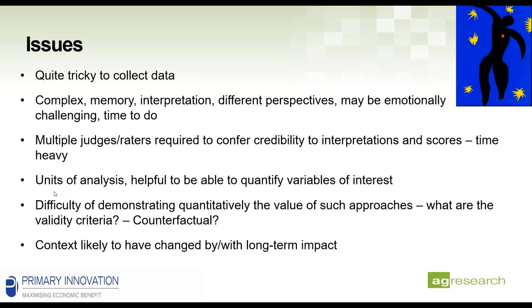So that's an issue. It's useful if you can quantify these variables, because they can help you demonstrate their value. However, it's still difficult to do that. What are your value criteria? What about the counterfactuals in the process? How can you make a comparison? It's not like you've got two controlled experiments. Another issue that might arise is that over the time of the project, the context may well have changed before long-term impacts are anywhere near to come out. So there's just a few little issues that I've noticed. And that's pretty much it from me now.